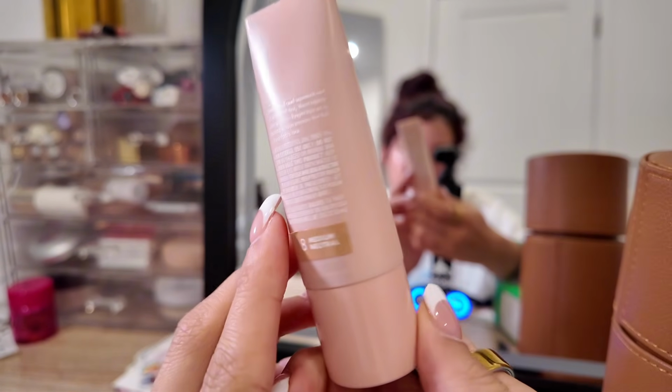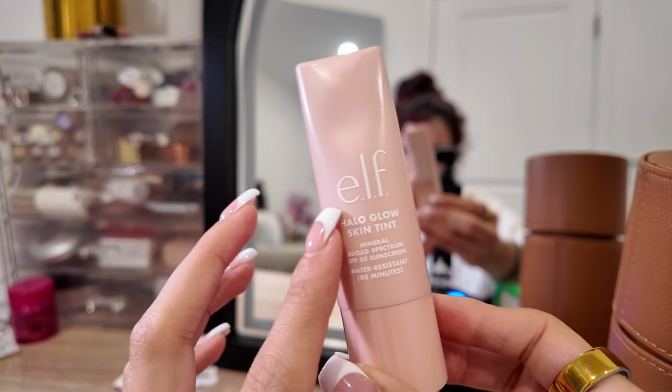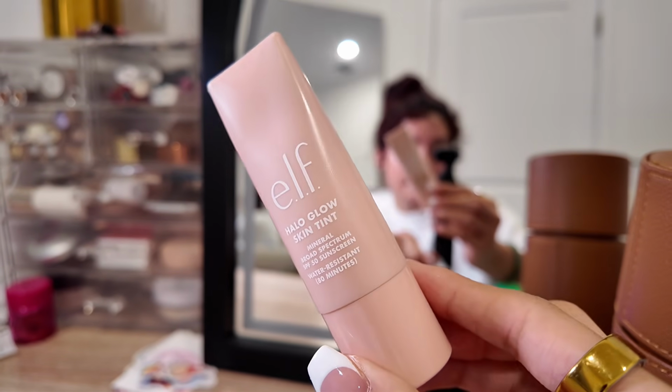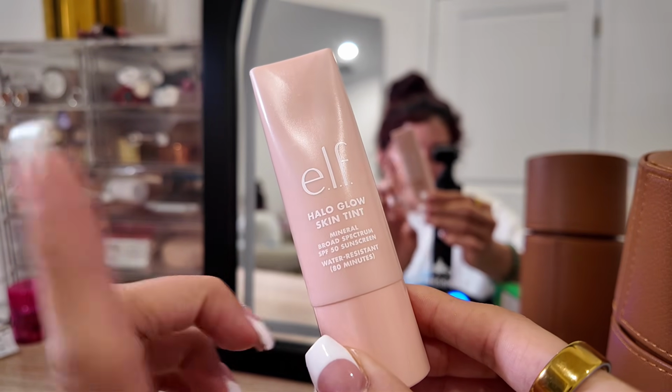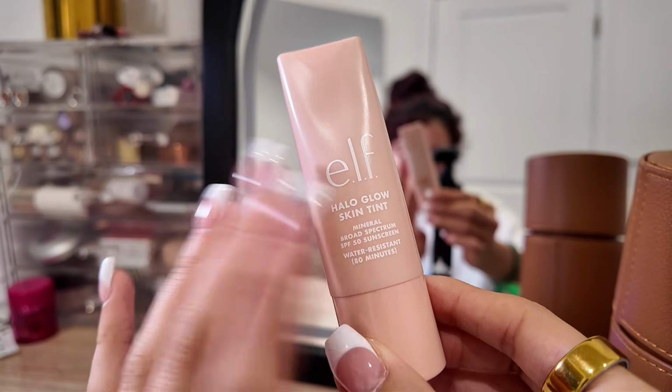Elf Halo Glow skin tint. It is in the shade 8 Medium Neutral. Definitely a shade that I can get away with during the summer, but honestly, I think this broke me out on the left side of my face when I did a wear test comparing it to the Kylie. I'm going to be returning this. Hopefully, I can get store credit or my money back.